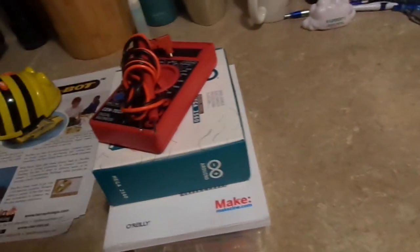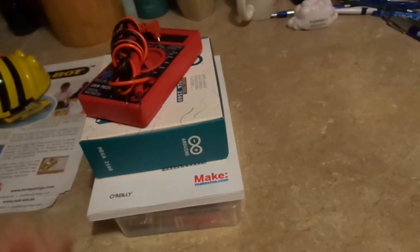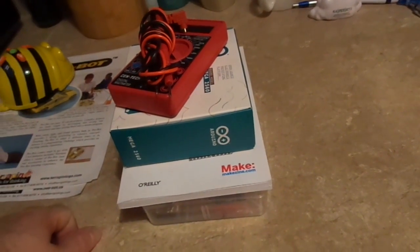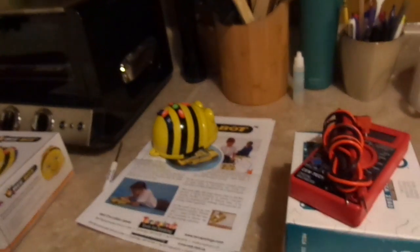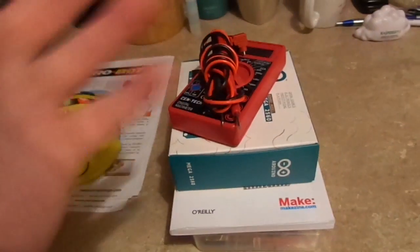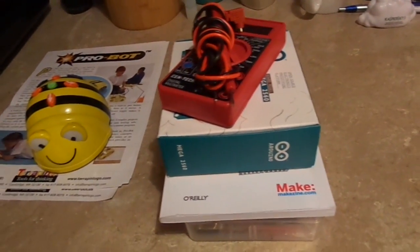But get someone who's intelligent, young, and impressionable, and give them something they can learn with, and you've got a winner right there. So with any luck, the kid who gets this, his name is Connor, will work his way up to something like this, as his brother becomes an engineer and solves all the world's problems.